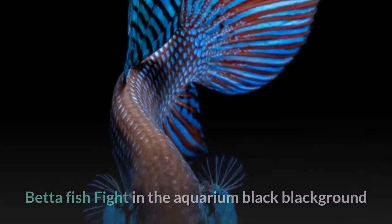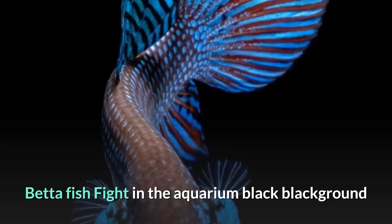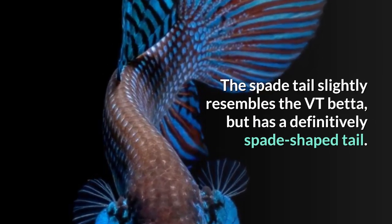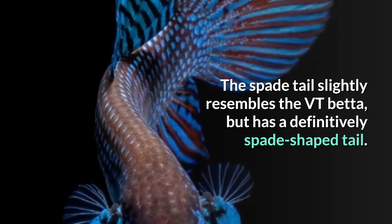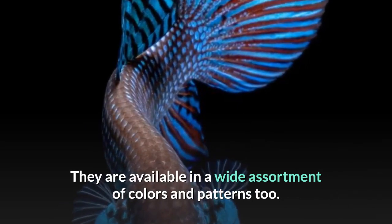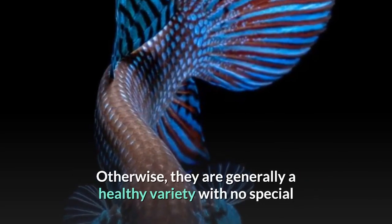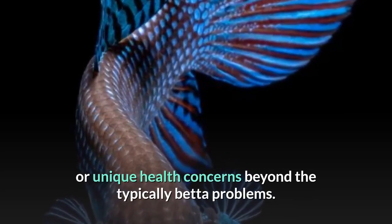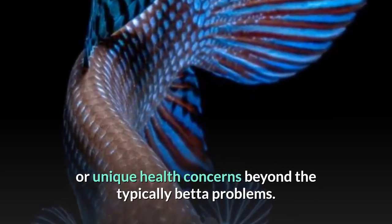Spade tail. The spade tail slightly resembles the VT betta, but has a definitively spade-shaped tail. They are available in a wide assortment of colors and patterns too. Otherwise, they are generally a healthy variety with no special or unique health concerns beyond the typical betta problems.